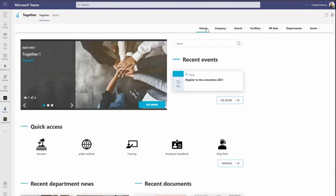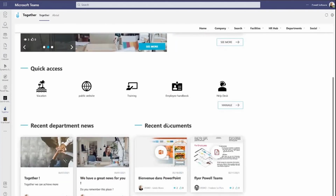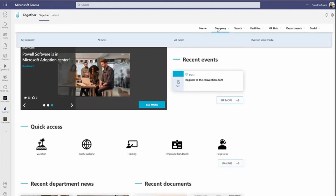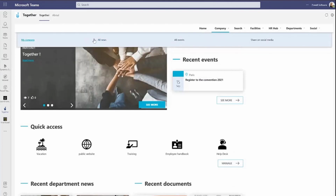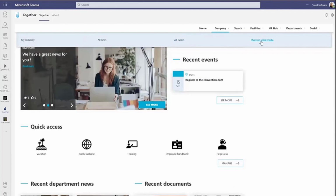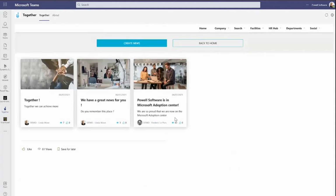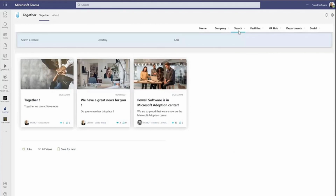The ability to have access to a home page to consult news, events, do research, or have quick access to recent policies and documents. Beyond that, Together also gives you access to a corporate space where you will find information concerning your company. All the news that can be easily viewed and shared in Teams. You can also share events, and you can even have the possibility to share content on social networks.